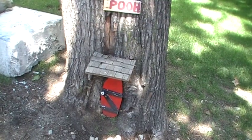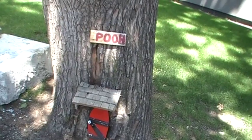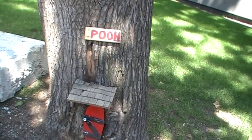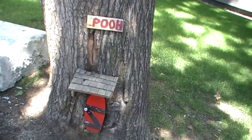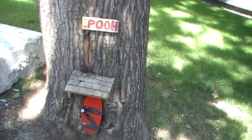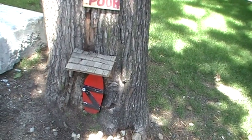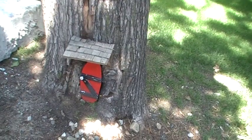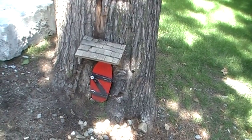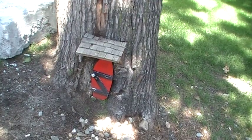This is Pooh's House. It's called Pooh's House. I do not know what is Pooh, but this is in a tree right next to the Science Center building. There it says Pooh. That's the door, and I'll open that red door and see what's inside. It's an interesting thing. All tourists take pictures of this thing, even though I do not know what it is really.